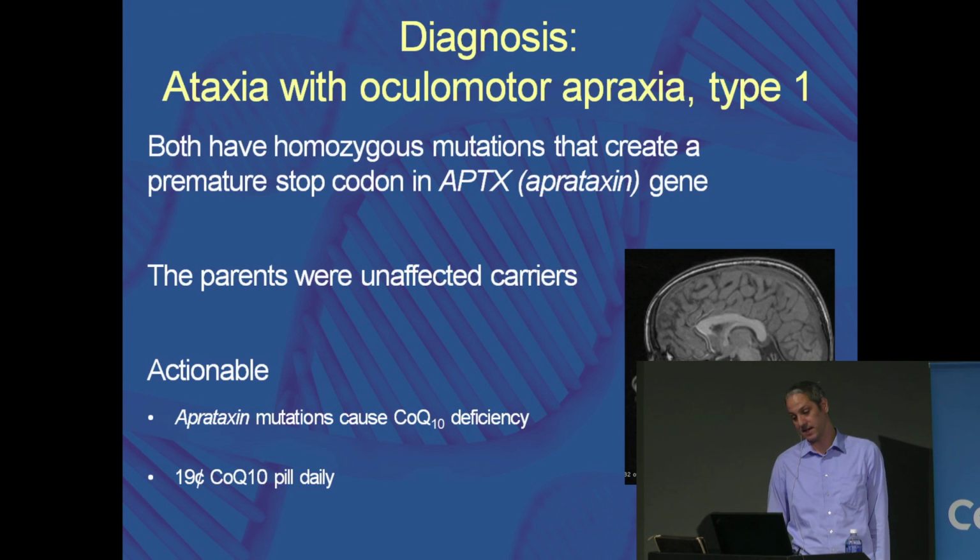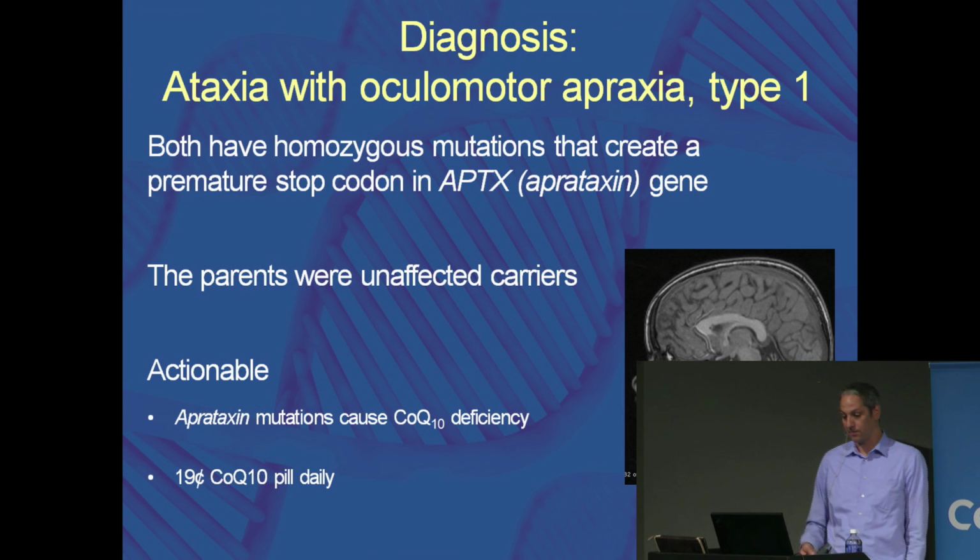So the diagnosis, ataxia, oculomotor apraxia type 1. Both of the patients have homozygous mutations in the APTX gene. The parents were both unaffected carriers. They had 1 copy of the mutation each. The children were unlucky enough to get both of them.